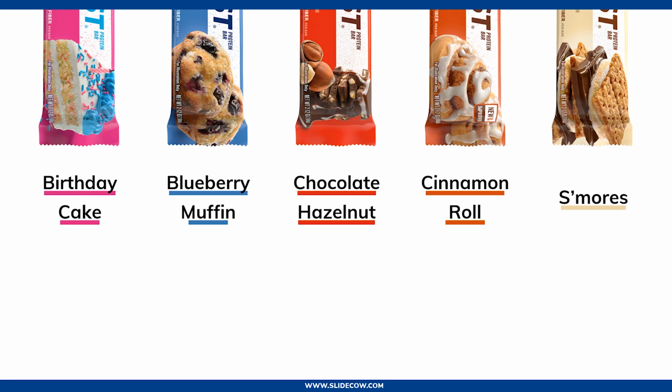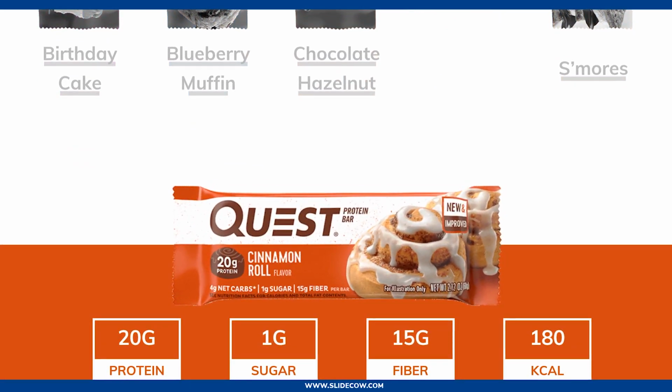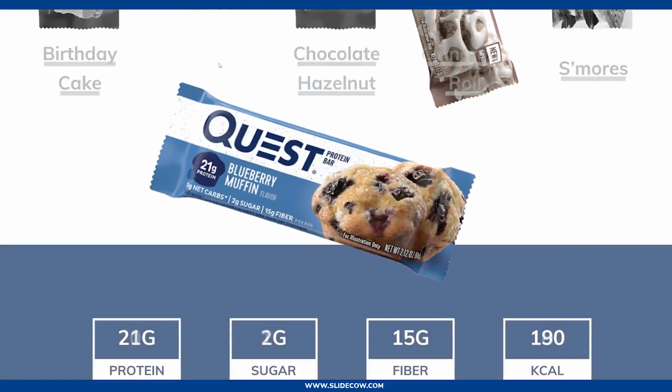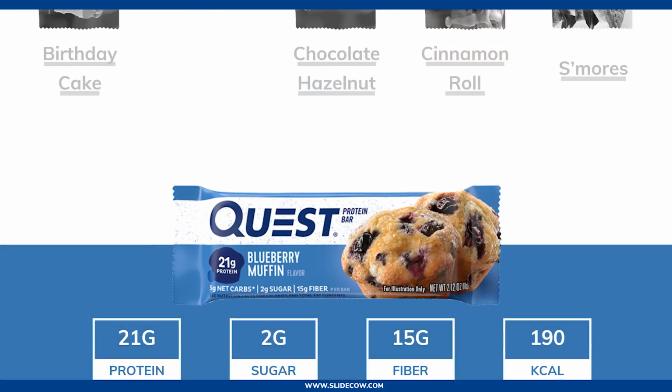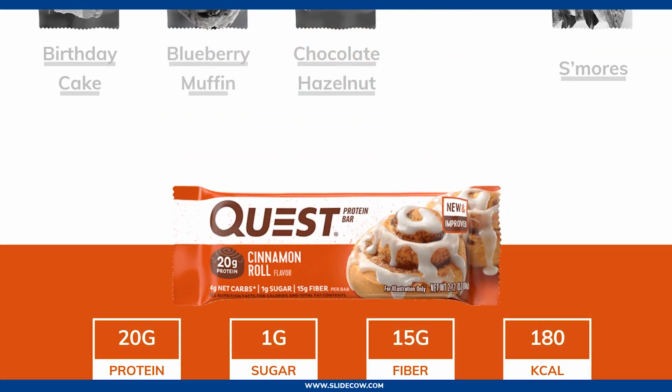Now you might be looking at it and go like, that's nothing special, but lo and behold, if I was to simply click on any one of these, let's go with cinnamon roll, bam, I get to find out more information about this cinnamon roll protein bar. If I wanted to go up and click on blueberry muffin, bam, then I'd get more information about the blueberry muffin. If I wanted to go back to the cinnamon, it's just so seamless, so easy, so sleek, so beautiful.